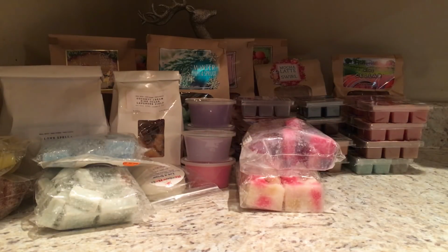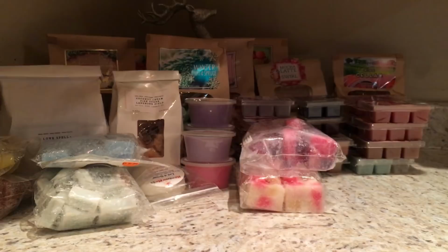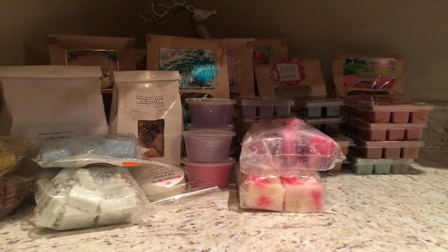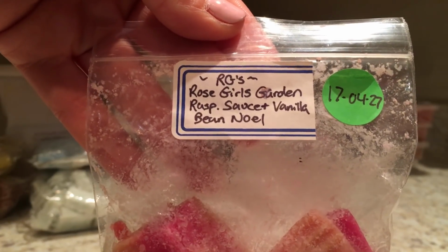So I swapped out my bigger chunk of what is it called? Alice in Slumberland, because my friend Sarah sent me the chunk of Alice in Slumberland smaller. So I'm going to use the chunk that I sent her and then she's given back to me just to put away the big chunk. And this is Rose Girls, what's left of it, the Rose Girls Garden Raspberry Sauce Vanilla Bean Noel.